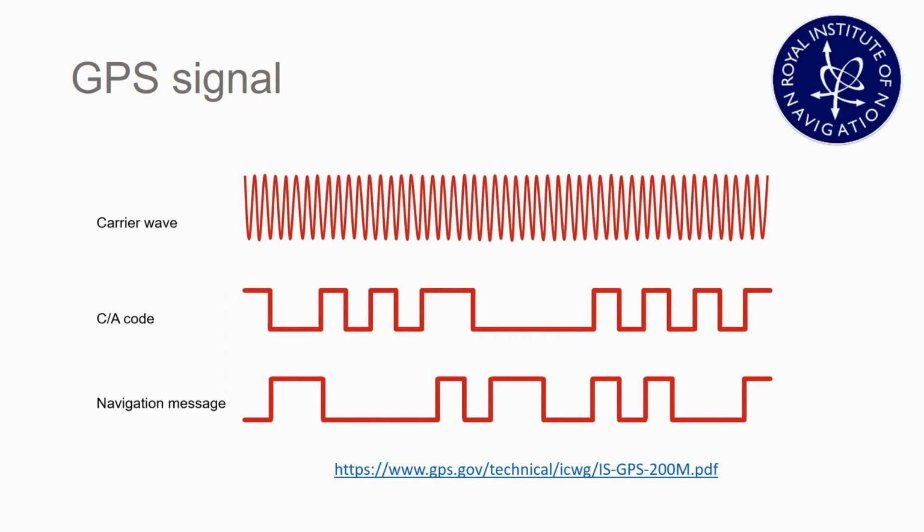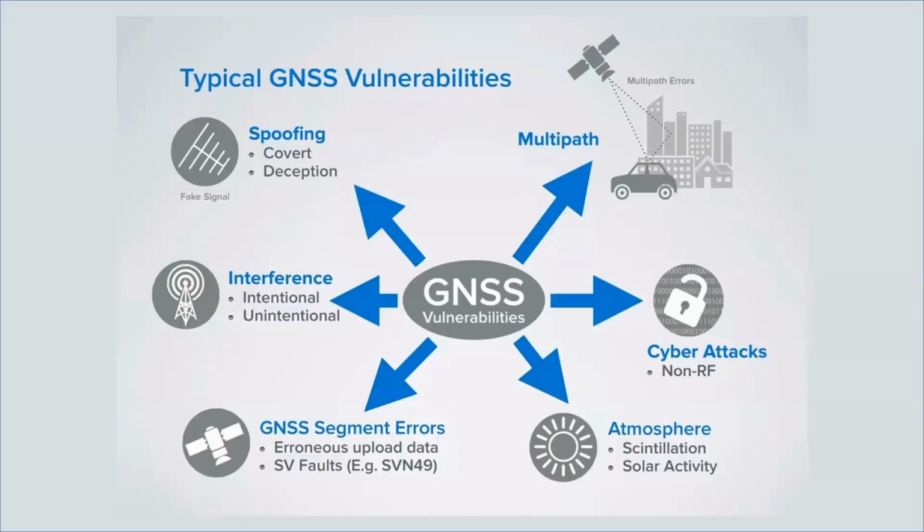So if you wrap all that up, fast moving, low power, no authentication, no security on the signals, there are quite a number of vulnerabilities to be aware of. Some of them are man-made, such as multipath.